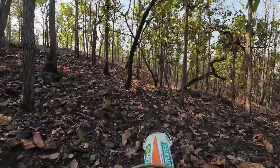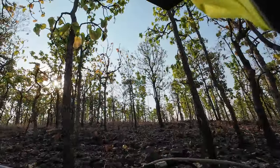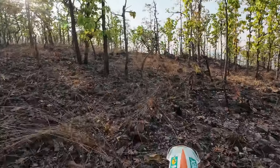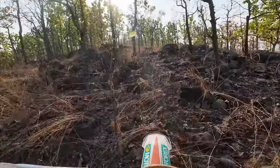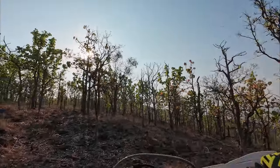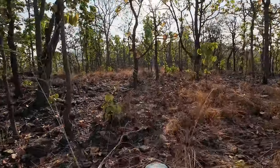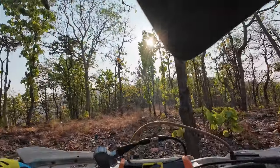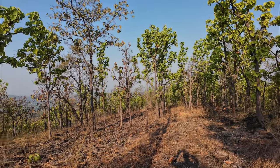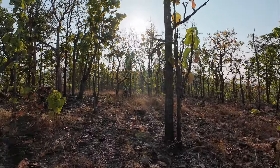Looks like there's some kind of old trail. This is the first stop. Let's stop and take a look. So I got up to the first top. I don't know if I can go up to the second one. I don't know if you can see in the sun.